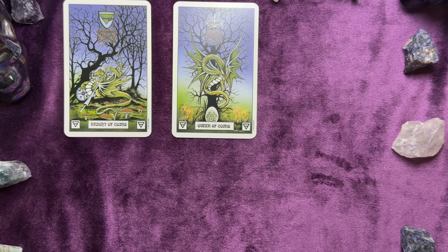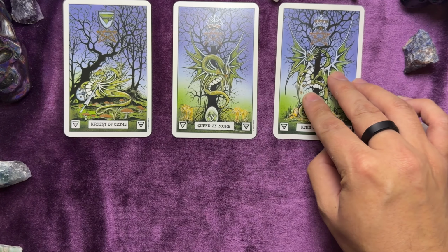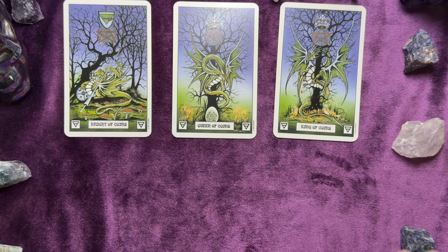Now, one thing that I do like about this deck is the continuity between each suit. So here we have the Knight, Queen, and King of Coins. And as we can see, almost the same dragon, the same background, the same colors. It catches your eye. I think it's really nice when a deck has cohesion and a bit of storytelling.